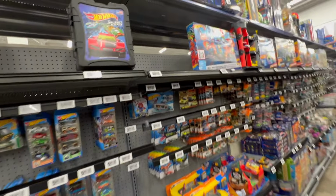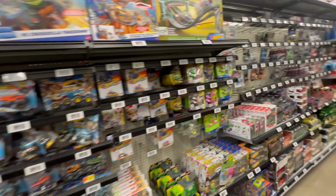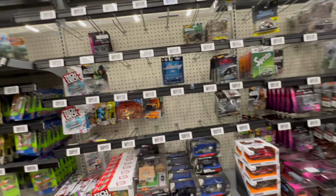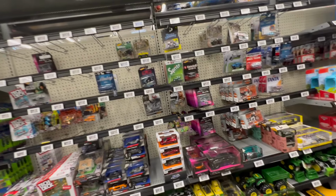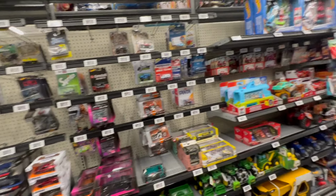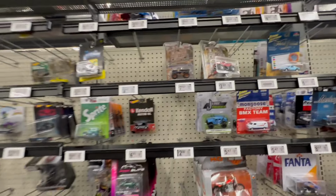What is over here? Anything called to me from the Hot Wheels section? Not really. Mustang. Nice. I don't think you guys know, I am a car guy, but I've never been a Hot Wheels type, you know, collecting these cars. I mostly collect the real ones. Anyways, guys. What is that? King's Crunch.